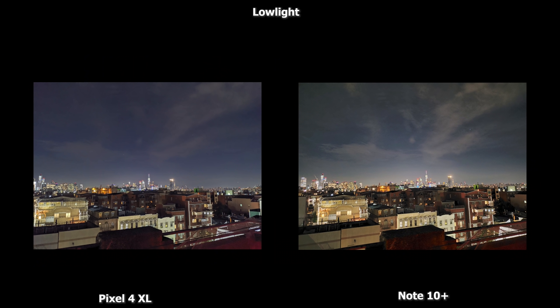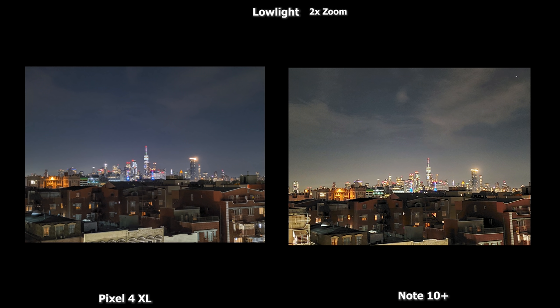Now, when you go to low light photos, you can see where the Pixel excels. Sharper, brighter images as opposed to what you have on the Galaxy Note 10 Plus. Note 10 is not bad, but the Pixel is just definitely better here. Here is a 2x zoom low light shot, and you can see how the focus behind with the buildings in Manhattan look really solid, as well as the buildings in front.